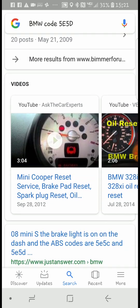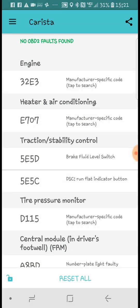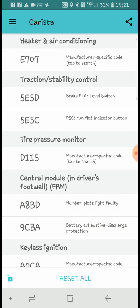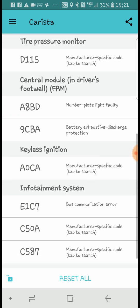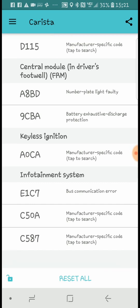So as we can see, this car has all kinds of issues with it, but it got wrecked, so we were able to replace it without having to fix these. So we never did find out what these problems were. But this gives you an idea of what Carista will do for almost any car. Show you all the different error codes for you. But again, only if you pay them.